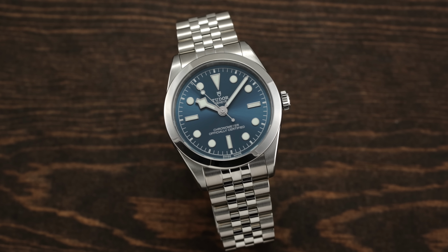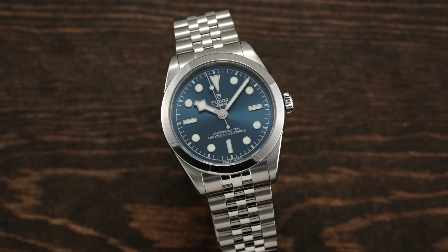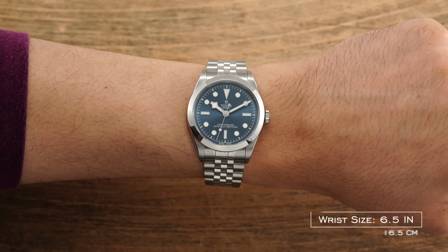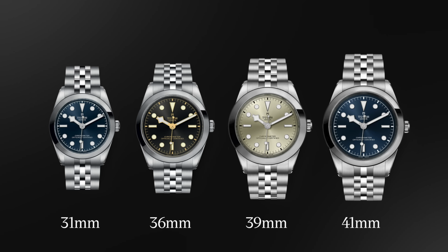Then you take the next leap up and you get into the Black Bay family. So this was all recently updated in 2023. What are these non-diver Tudor Black Bays, which probably fall underneath the shadow of the diving Black Bay models, but these are as versatile as you're going to come across and fit the mold of the video here today. You have a 31 millimeter option, a 36 millimeter option, a 39 millimeter option, and a 41 millimeter option.